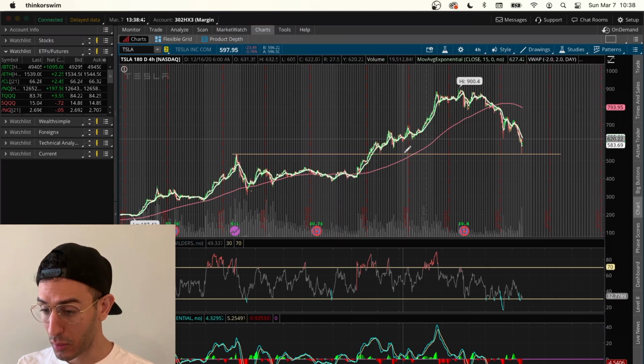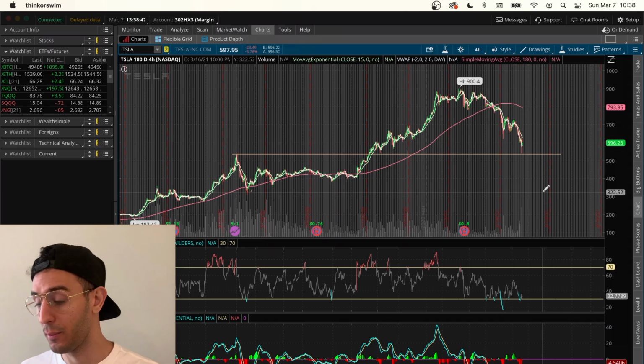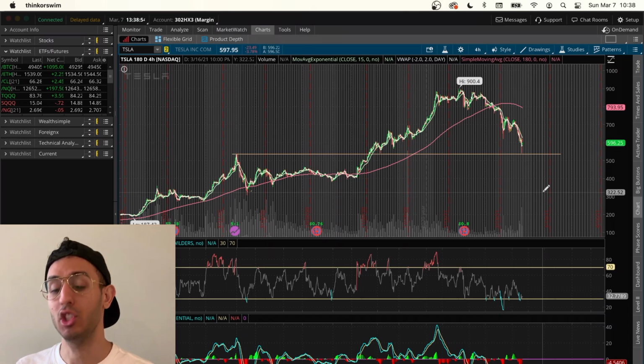So there are a few things I'm looking for. We could see a sell-off still, or we could see the price bounce at this price line. If it does, then I will add to my position. If it doesn't, I'll just wait for the sell-off.